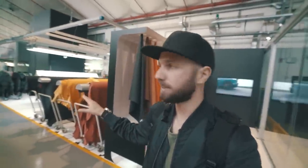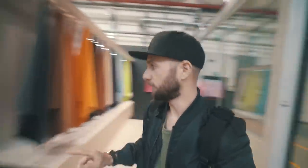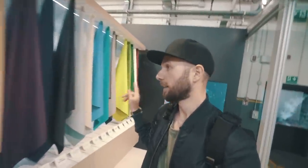We're now just entering the production line for the interiors of the Lamborghini Aventador. All along here you can see some of the colors. This is really just some. Lamborghini offer thousands of colors, and what I like about Lamborghini is they're so open to anything you want. If you have a color that they don't have, they will make it for you.